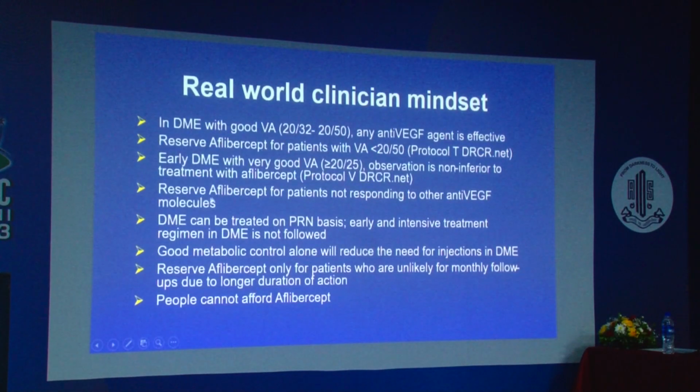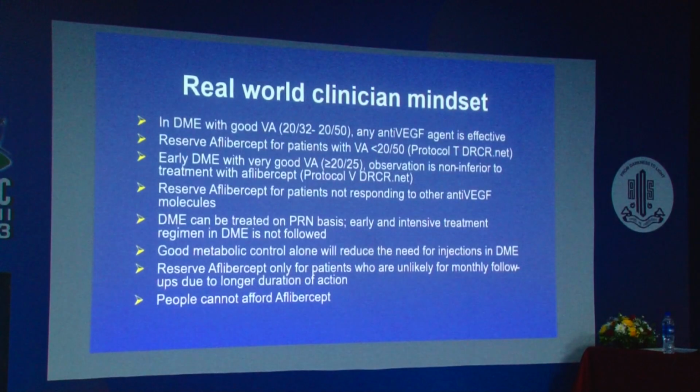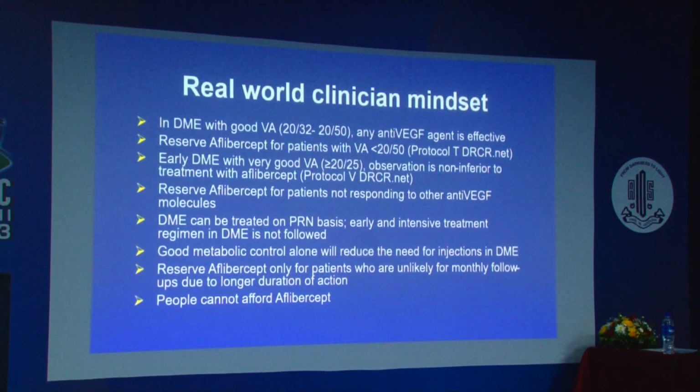Patients with early DME, where you have an early center-involving macular edema, where the visual acuity is better than 20/25 or equal to 25/25, the protocol V of the DRCR net tells us that observation is a good enough treatment compared to aflibercept. We reserve aflibercept only for patients who are not responding to other anti-VEGF molecules. DME is treated on a PRN basis and not on the loading dose basis, which we usually use for AMD. We believe that good metabolic control alone will reduce the need for injections in DME.